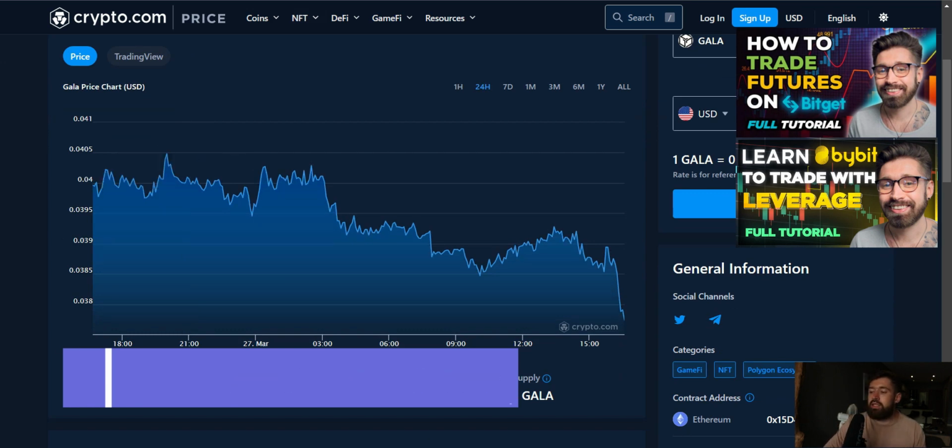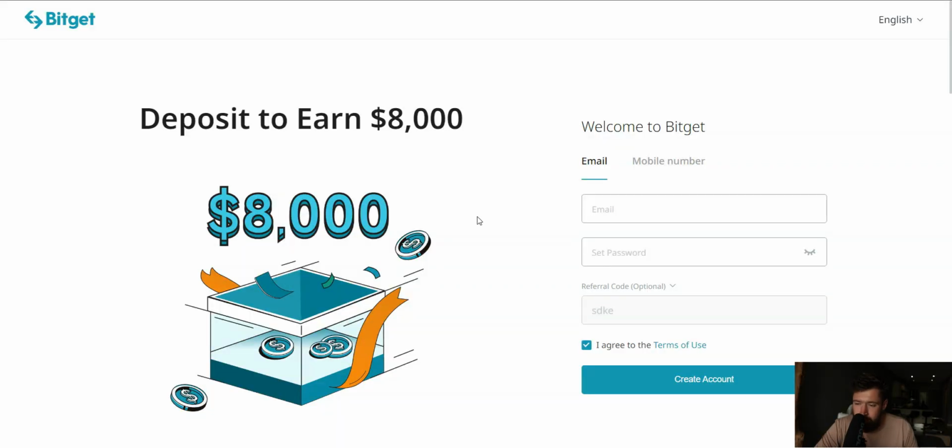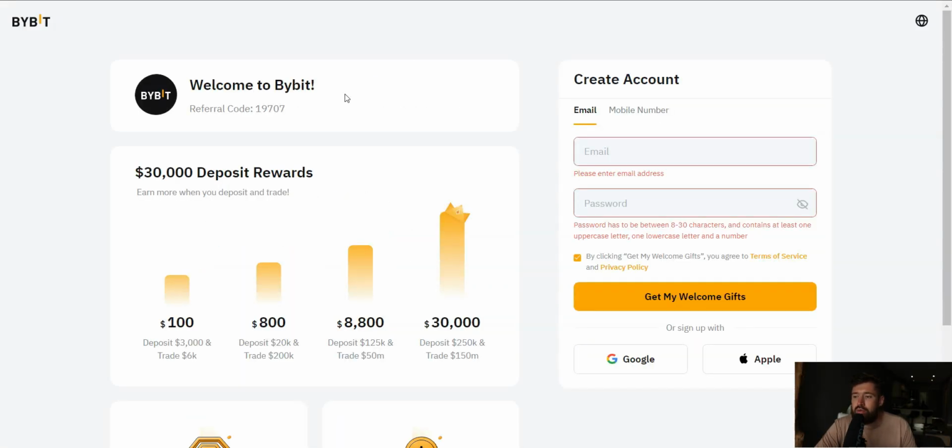And the market cap is sitting at 264 million. 24-hour volume, 117 million.